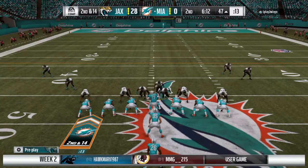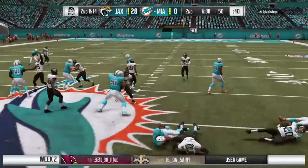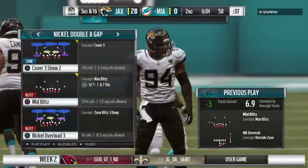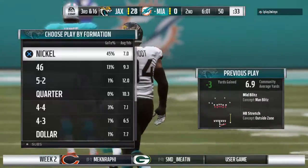I thought they were going to switch out of it. I didn't know if they felt they didn't have time or what the case was. Well, in any event, the extra speed allowed for great penetration as they stuffed that one behind the line of scrimmage. They'll wind up losing 3, and now it's 3rd down.